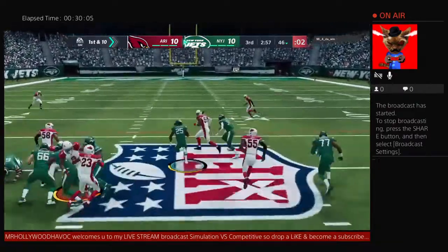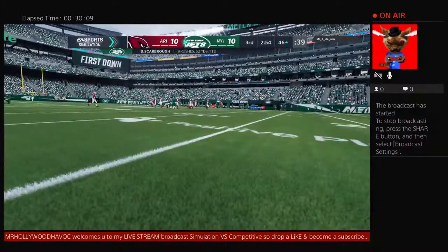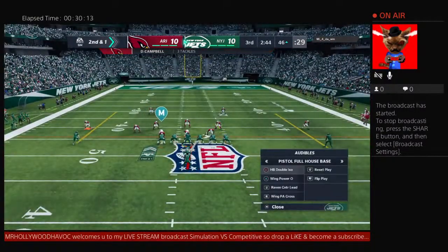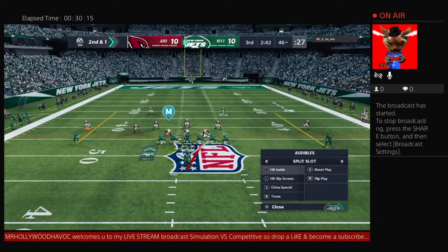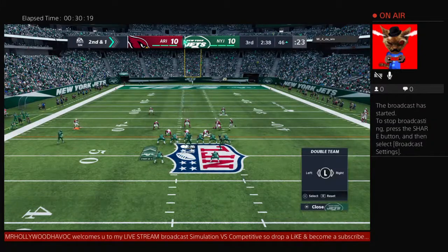Running game working. They'll stick with it on 1st down. And he'll get it across midfield and down into Cardinal territory. 9 yards is the pickup there, and they'll have a 2nd and 1. Brings up 2nd and a yard at the 46-yard line.